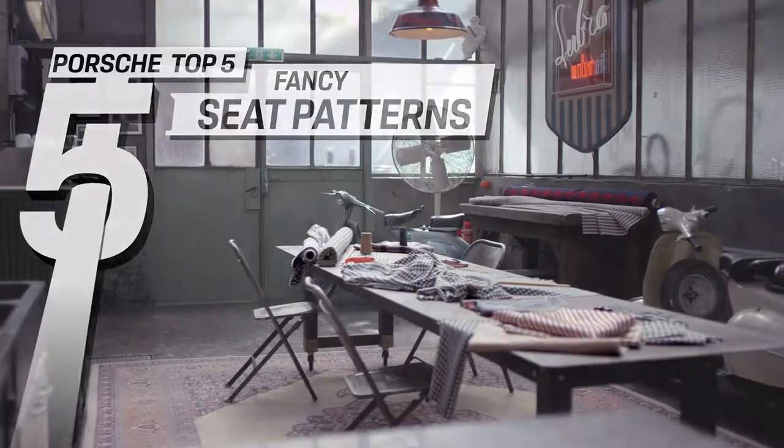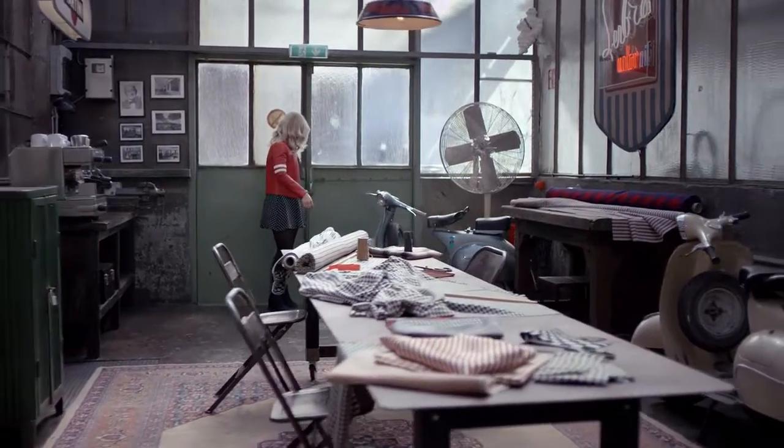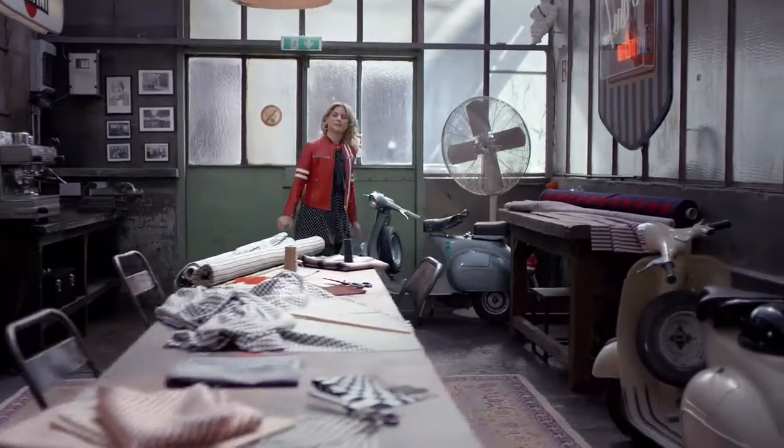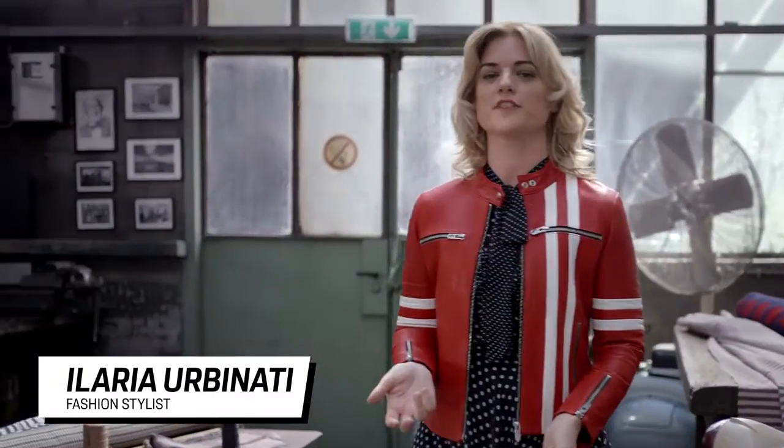Bright colors and unique patterns have always been part of the Porsche history, and that's what we're going to talk about today. Hi guys, my name is Ilaria Urbanati. I'm a fashion stylist out of Hollywood. I'm a huge fan of vintage fabrics, so it's really cool that I get to be here in Stuttgart to check out Porsche's top 5 interior designs.